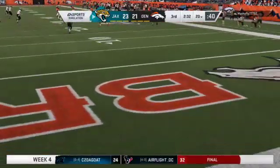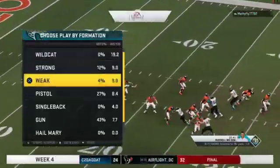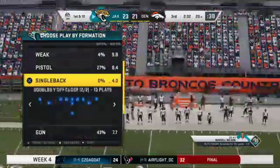And a bit of a mistake there. This is well into the end zone for a touchback. At their own 20-yard line.